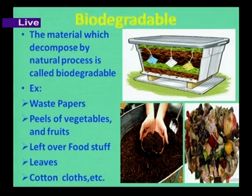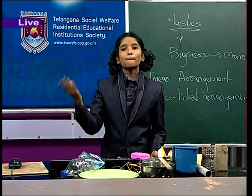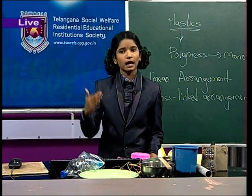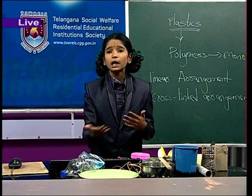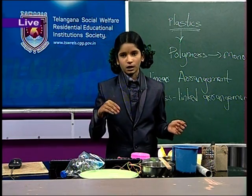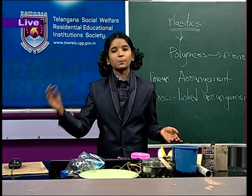Biodegradable material is the material which decomposes by natural process. The material which decomposes by natural process is biodegradable. Friends, it is better to know about decomposition. Decomposition means a material breaks into smaller fragments by the presence of water, sunlight and oxygen. It is called decomposition, and it gets further broken down by bacteria.